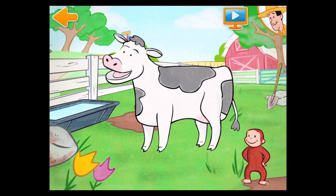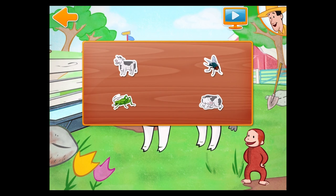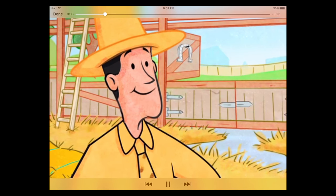Look! Kelly the cow is mooing! You know, I just can't believe how good you are at this. George could not have done this without you. You've earned some new stickers for all your work. I can't believe it. You finished waking up, cleaning, and feeding all the animals on Old McDonald's farm.